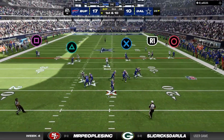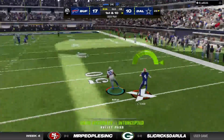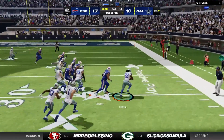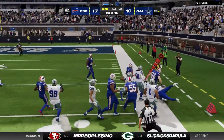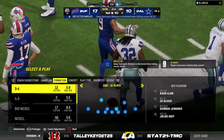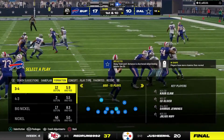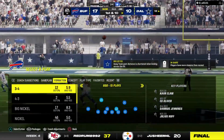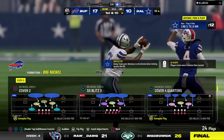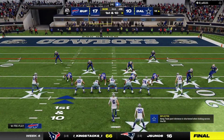On first down, Allen. And he's going to be intercepted a third time. Picked up by Nick Bolton. Well, that's a drive killer right there. Not a really confident throw either. This one was kind of up for grabs, and it's going to come down in the hands of the wrong team. The Cowboys take over first and 10 at the 18-yard line.